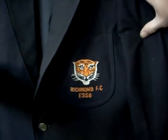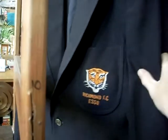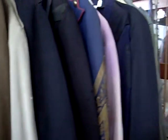Really like this. I reckon this is pretty cool. The Richmond Footy Club blazer. It looks like a 1970s, 80s thing. There's no names in it, but it's a lovely little bit. Some great military clothing and stuff this week as well. Heaps of cool stuff. Heaps of fishing rods and tools and more fishing tackle.